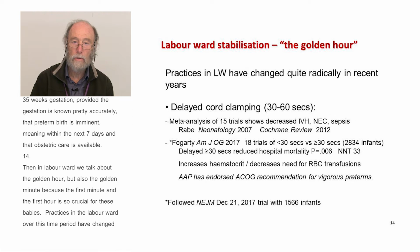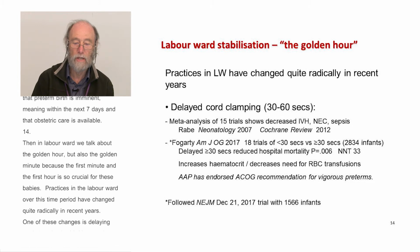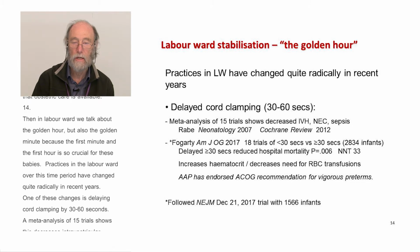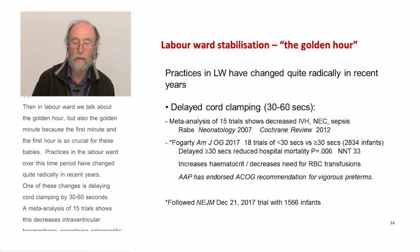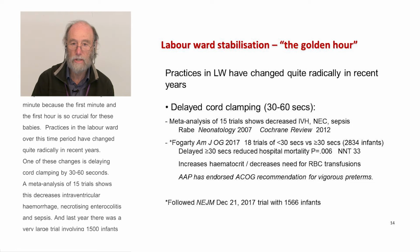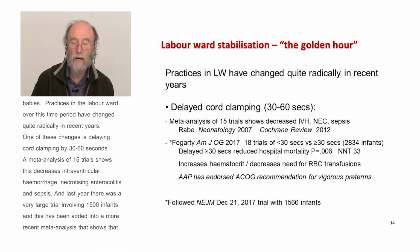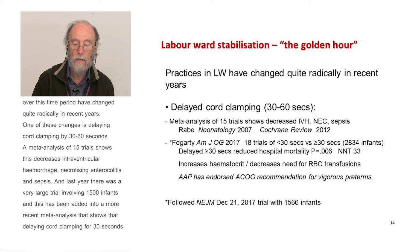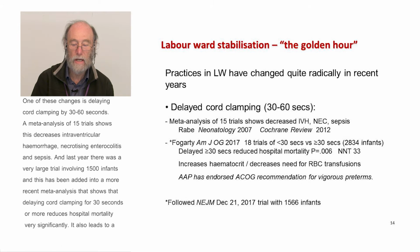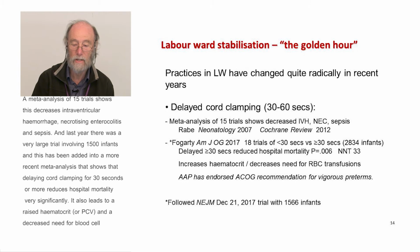And then in labour ward, we talk about the golden hour, in fact also the golden minute, because the first minute and the first hour are so crucial for these babies, and practices in labour ward over this time have changed quite radically in recent years. One of these changes is delaying cord clamping by 30 to 60 seconds. So a meta-analysis of 15 trials showed that this decreases intraventricular hemorrhage, necrotizing enterocolitis, and sepsis. And last year there was a very large trial involving 1,500 infants, and this has been added into a more recent meta-analysis which shows that delaying cord clamping for 30 seconds or more reduces hospital mortality very significantly.